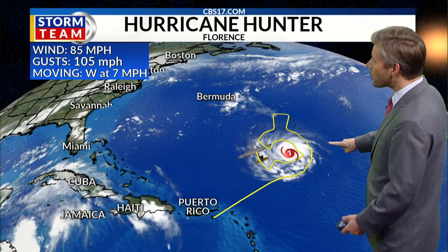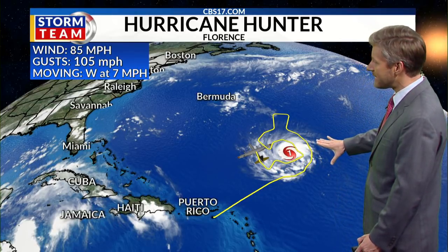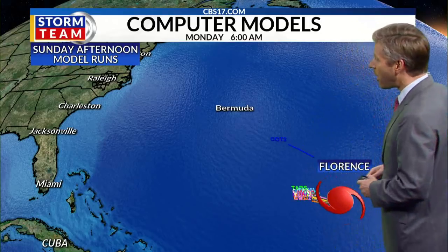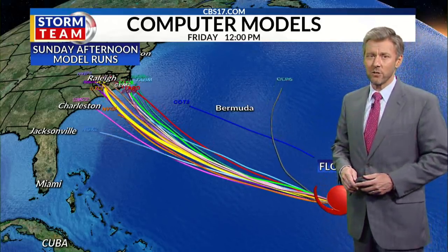The Hurricane Hunter aircraft continue to investigate. The first flight went out on Saturday, and pretty much from now until it makes landfall later this week, the men and women of the U.S. Air Force will continue to investigate. They will take that data, pass it off to forecasters, and feed it into computer models that'll help us hopefully have a better forecast.